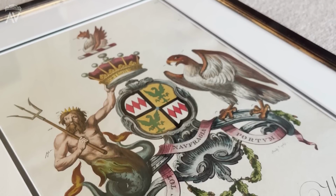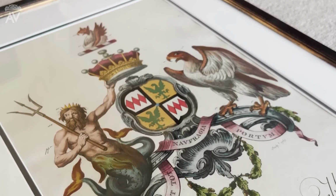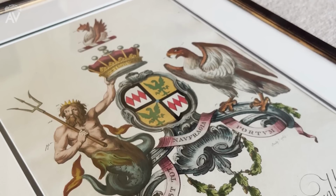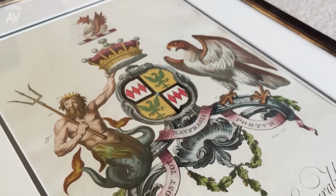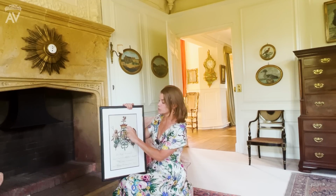Then, of course, you have the coronet, and this is the Earl's coronet, and you can decipher that by the amount of baubles here, and there are 5 balls on top. And underneath is really the chapeau.